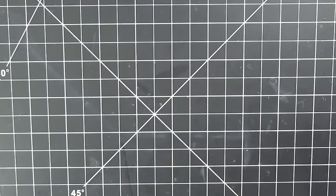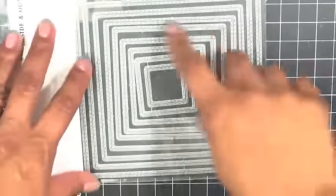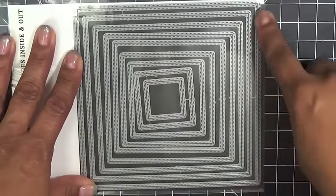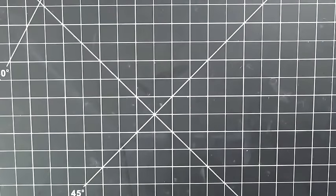Now, the first item we are showcasing today that's part of the release is the Stitch Square Dies Inside and Out. I've been getting asked for these forever, and his turn finally came up, so I could go ahead and show you these because these are just dies. The biggest die, the square right here, is 5 2/16. And the smallest, I'm going to have to measure the small die for you.